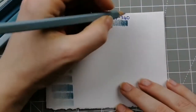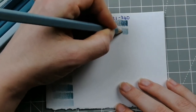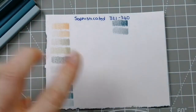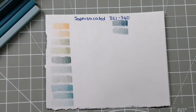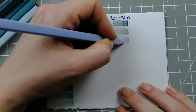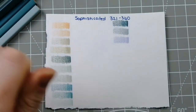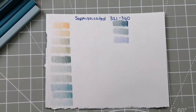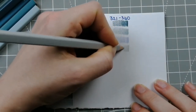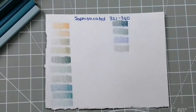332 Flight Fabulous. Can definitely see this being a nautical kind of page. 333 Royal Prince. Moving into some pretty purples now. 334 Chic Shatter. Definitely feel like we've got our sand, sea and sky going on in this set.